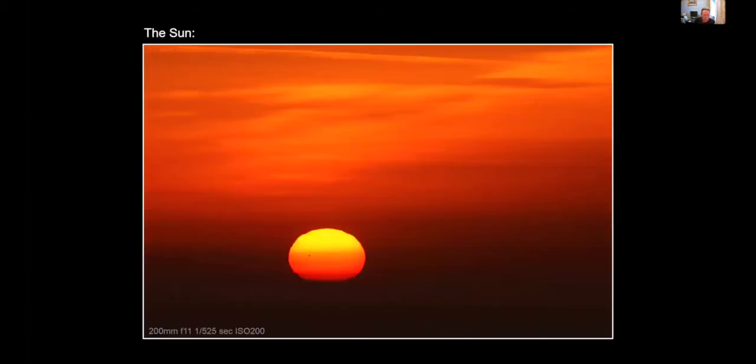This one was taken through the fog as it rose. This actually was taken from above Mahaka. Again, and on another day, you can actually capture the sunspot. But I would strongly recommend you don't look directly through the camera, use your live view. Next.